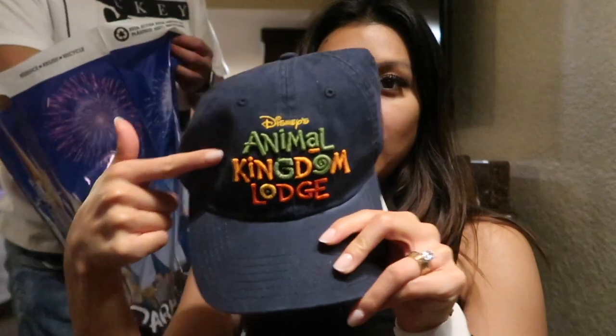We're finally back to the room. Alex bought, show them what you bought, baby. We bought 2 things as souvenirs. We bought a hat and this is our hotel that we stayed at, the Animal Kingdom Lodge, and it's cute because it has this. And then we also got this for our fridge. Walt Disney World, and has all 4 parks, which is cute.